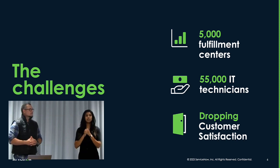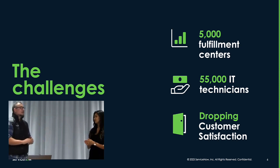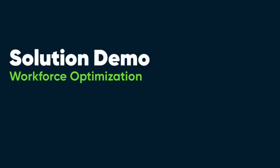So there was a need for them to upskill and reskill their team because of the new technologies they implemented to manage the order surges, volumes, and transactions. Super amazing. When you told me this story, I got super excited, and I'm excited to talk about it again. So let's continue. Those were the challenges. Now, let's go ahead and get into the demo.